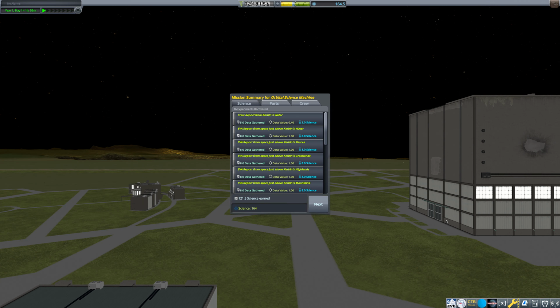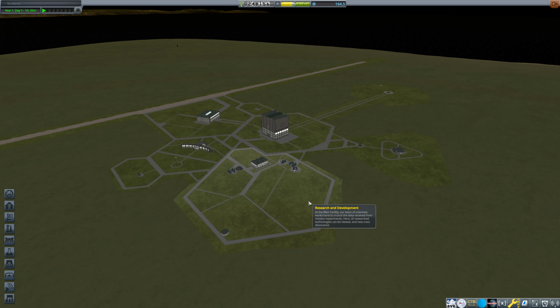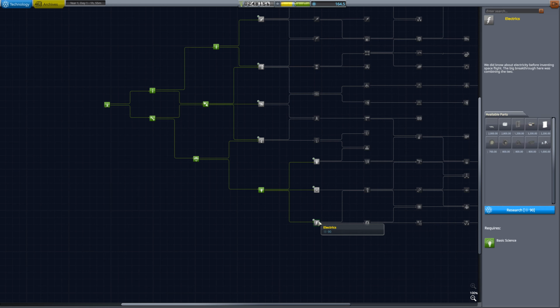And I have added, let me actually just add that here right now. Satellite must be able to generate power, hold position, standard KSP contract things. Okay, cool. So that's added into the actual contract there. And that was 164 science. Beautiful. So we're going to hop into our R&D and we will grab our electrics. There we go. We'll grab that.